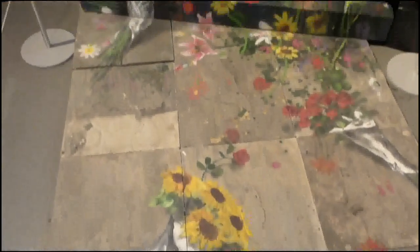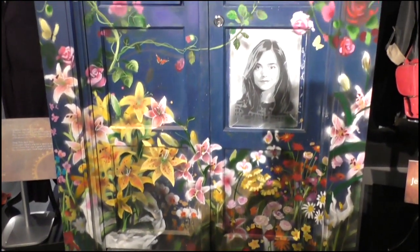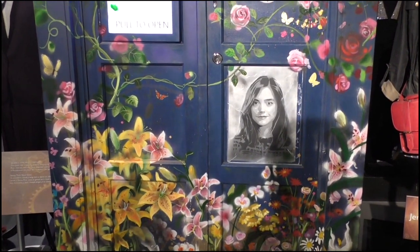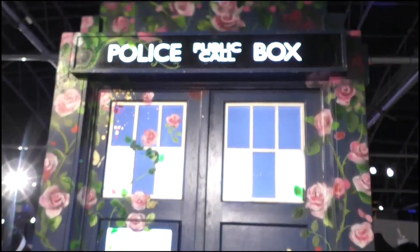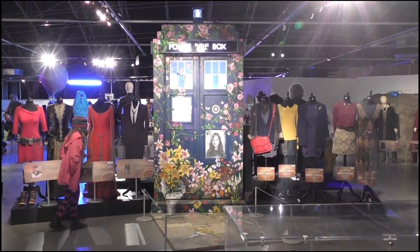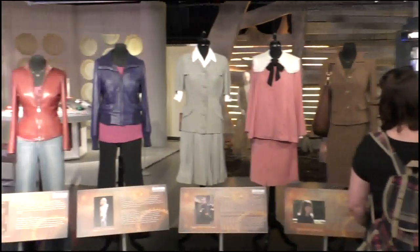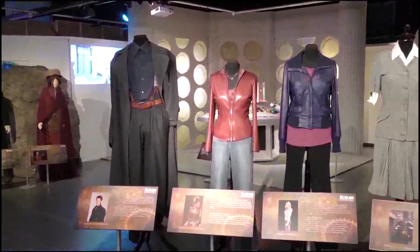Toward the back of the room there is a section dedicated entirely to Clara, and at its centre resides the police box painted by Rigsy as a memorial to her. This looks really wonderful close up, with the shading on the floors particularly eye-catching. Adorning each side of the box are costumes which Jenna Coleman wore during her time on the show, and as well as that, to the side we get the costumes of some of the more well-known companions.